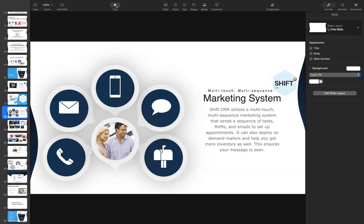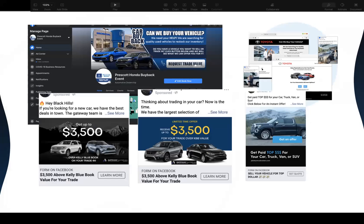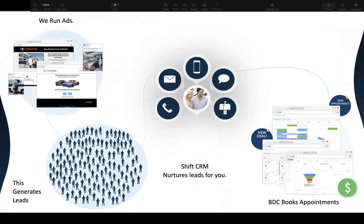Okay, here we go. So we use a multi-touch, multi-sequence marketing system that utilizes multiple touch points of your leads, so they never go cold. We follow up with them over the course of 6 months. These are some of the ads we've run to help get trades. These are some of the ads we've run to get sales. And we build you custom test drive booking pages like this, where people can book a test drive. There's a little video of a girl that's telling them to book an appointment. And we find that the conversion rate with these is really high.